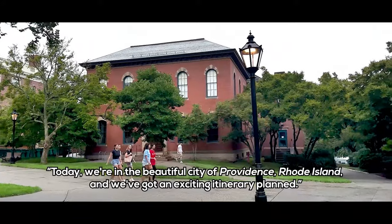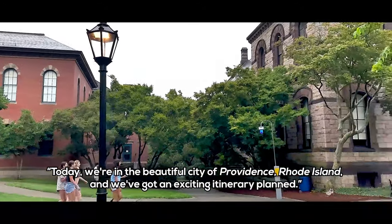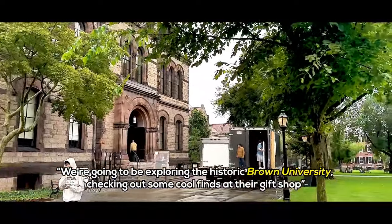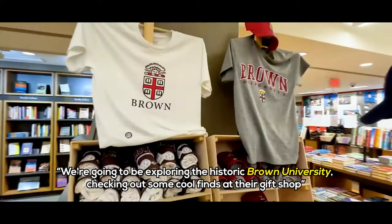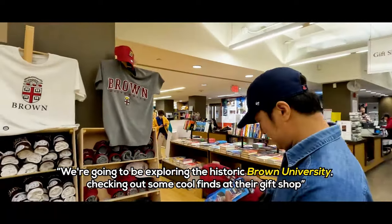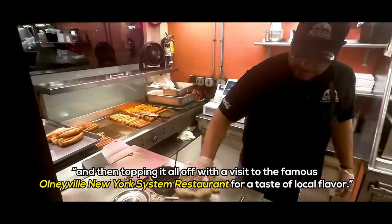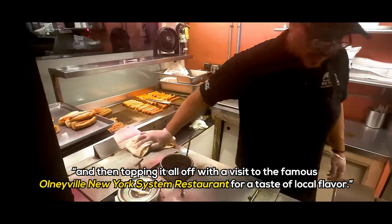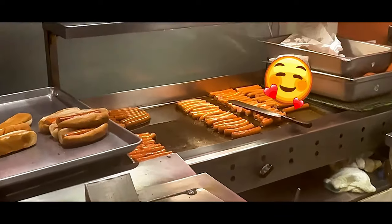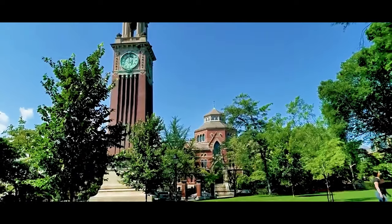Today we are in the beautiful city of Providence, Rhode Island, and we have got an exciting itinerary planned. We are going to be exploring the historic Brown University, checking out some cool finds at their gift shop, and then topping it all off with a visit to the famous Olneyville New York System restaurant for a taste of local flavors. So without further ado, let's dive right in.